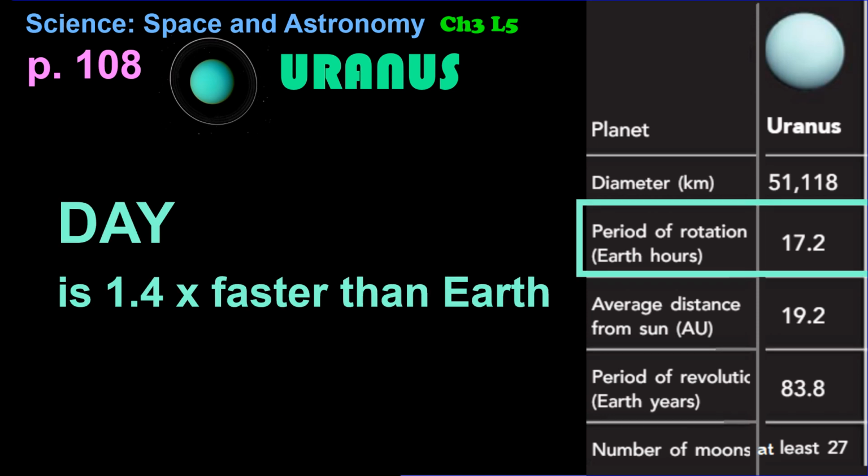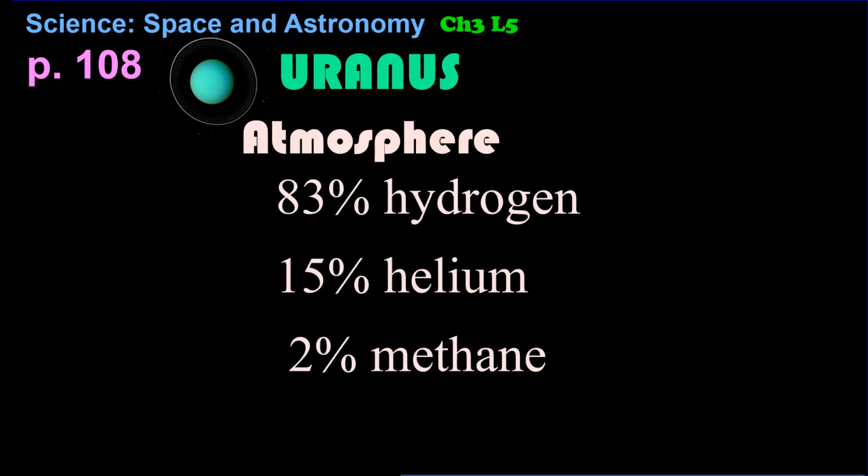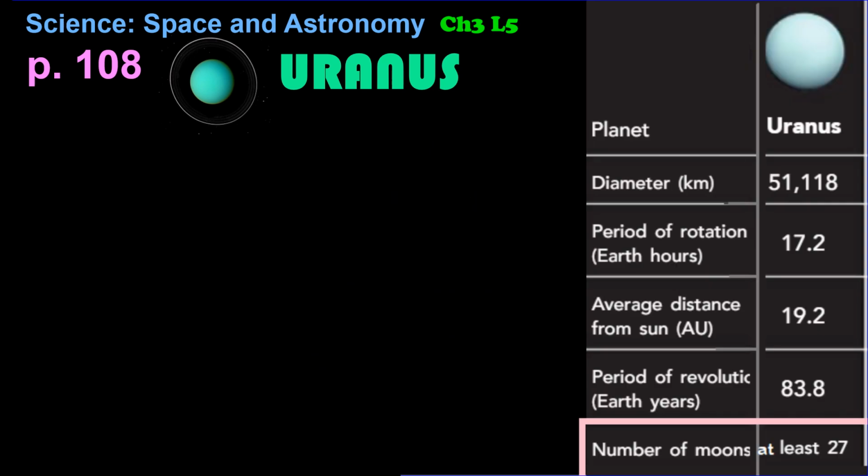When we look at, once again, a giant planet compared to ours when it comes to a day, still spinning faster than the Earth does. So in 17.2 Earth hours, the planet is able to spin around completely a little more than one time. When we look at the atmosphere of Uranus, then we have mostly hydrogen, but we do start seeing some other gases like helium and methane that these gas giants are being made out of.